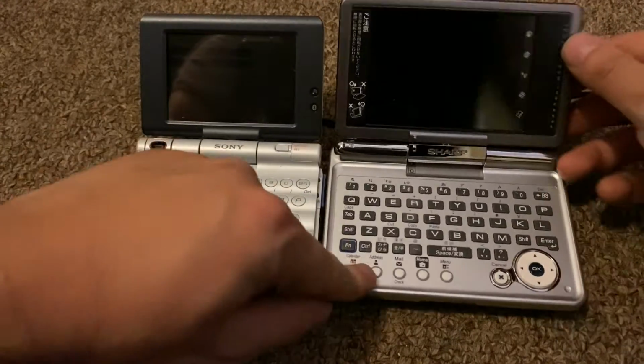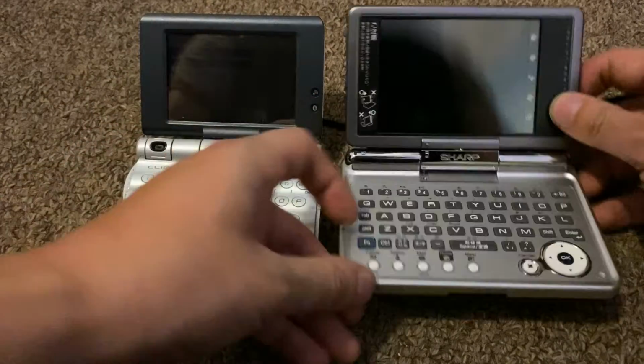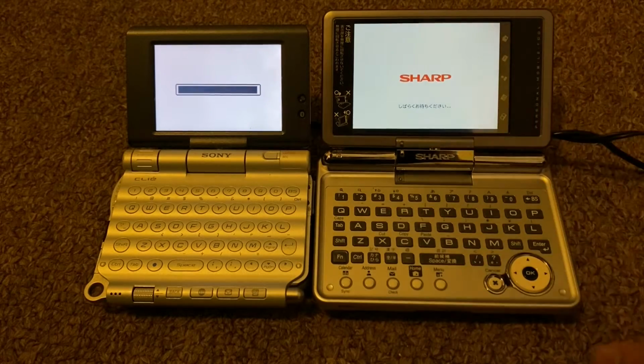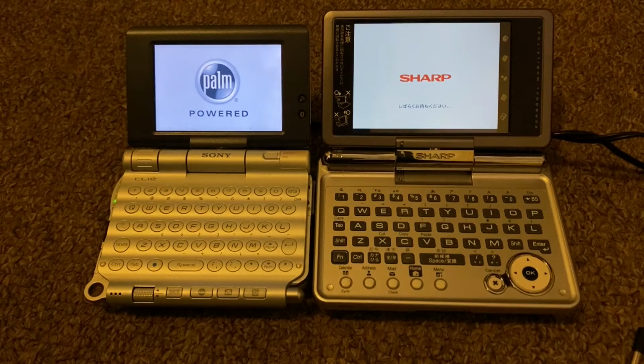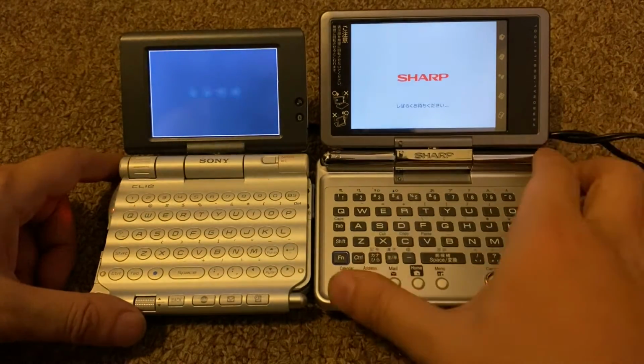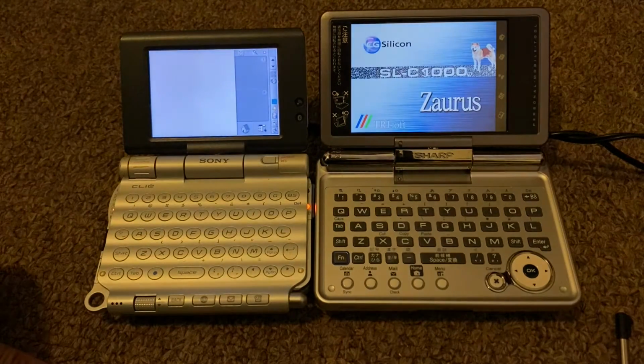All right, and the Zaurus, we're gonna use this one right here. All right. Yes, these take a long time to load. Again, Palm OS is what the Sony is running, and the Sharp is running Linux, full Linux, I believe. So that's kind of cool.